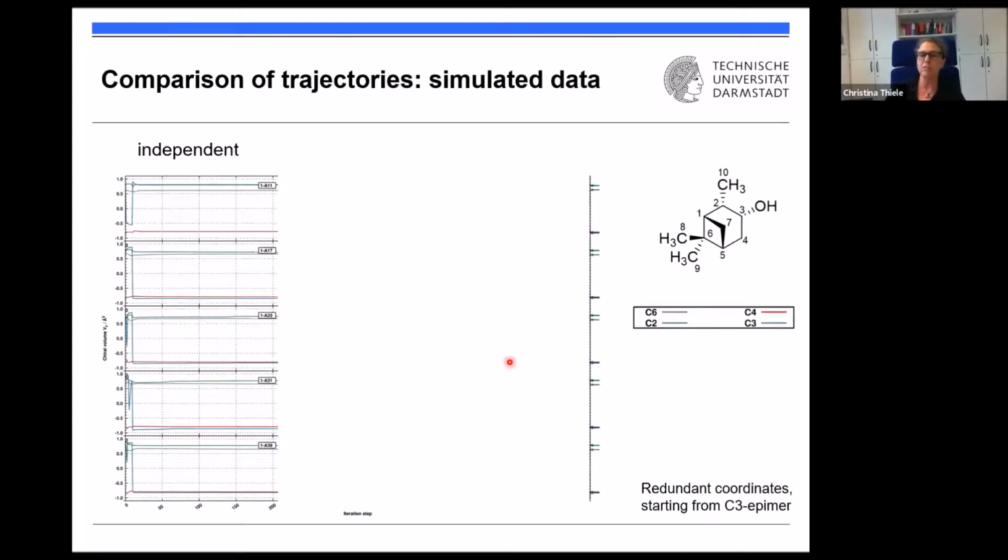So what did we start with? We started, of course, first to find out how many data we need and how independent the orientations need to be. So first we started with simulated data. And when you simulate data, you can make your orientations as independent as you wish. And if you do this, you immediately see that only the CH RDCs, this would be 11 couplings, do not work out. But as soon as you add 6 proton RDCs, you already get the correct configuration.